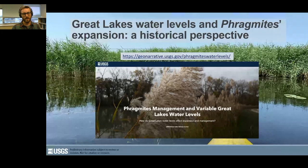I will say that it's a little US centric because the data that we grabbed for water levels was on the US side. So it's a great tool, but it could also give some ideas of how it could possibly be expanded into Canadian territories as well.